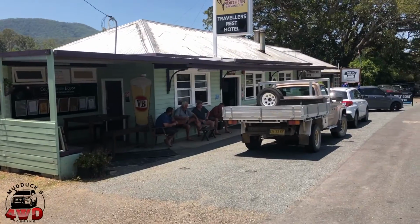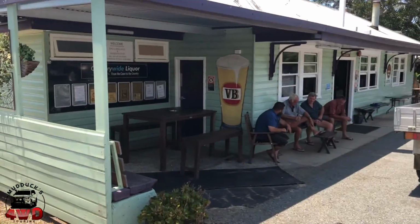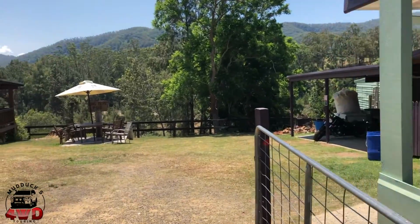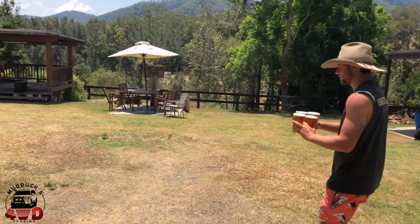Long Flat. This is the Long Flat pub. It's Sunday, there's live music. So we're going to try and find somewhere to have a feed in here. We'll go for a look.